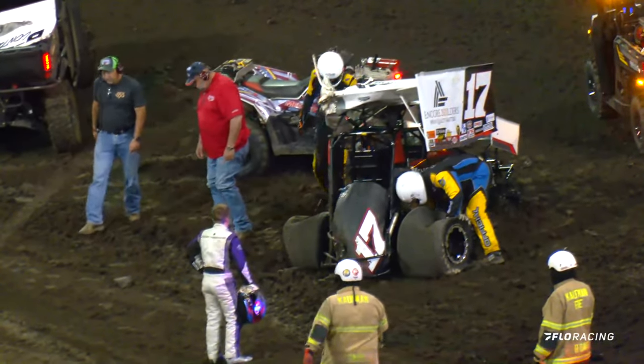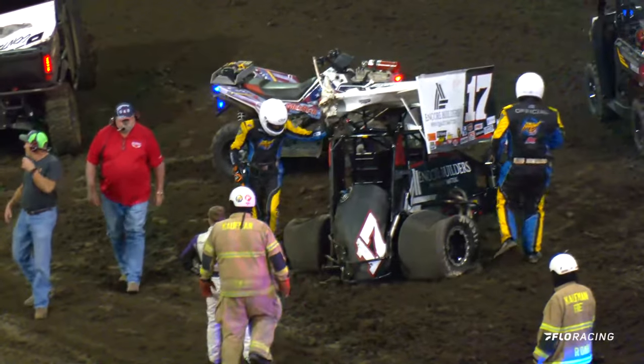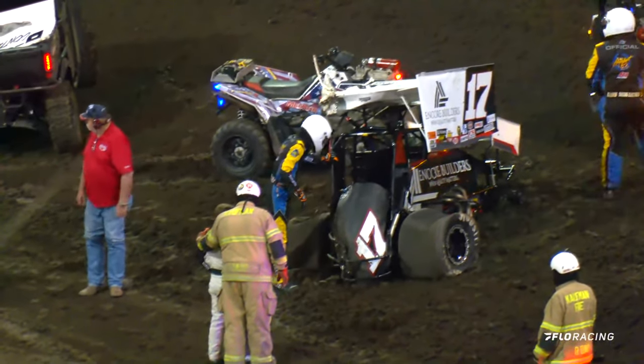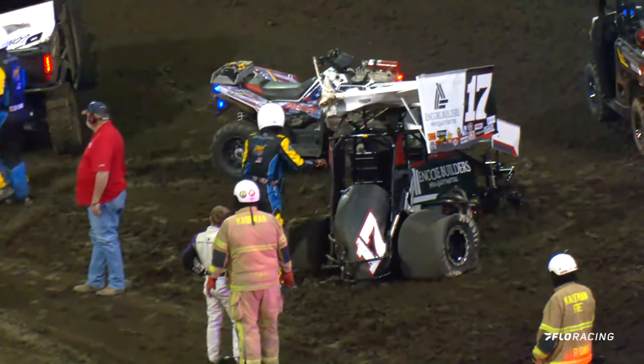We actually had that happen to Chris Windham on the practice night at Golden Isles Speedway back in February. He lost an axle and went for a big ride. It looked like that may have been the case for the 17 of Zach Hampton. And you could tell from here that all four corners of that car, as far as the frame goes, are laying on the racetrack as well.